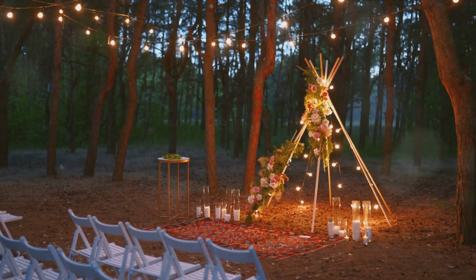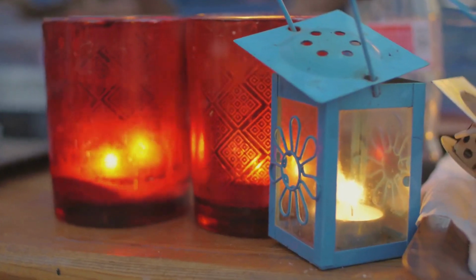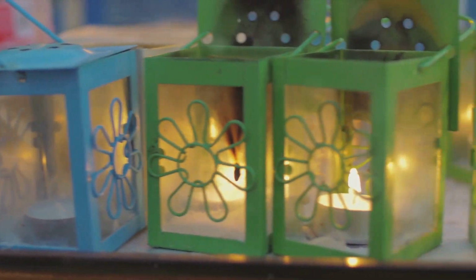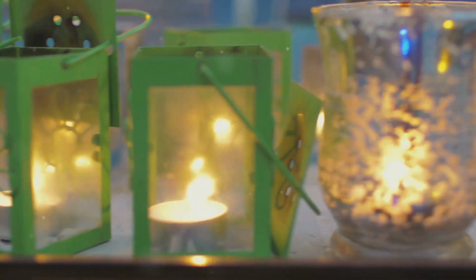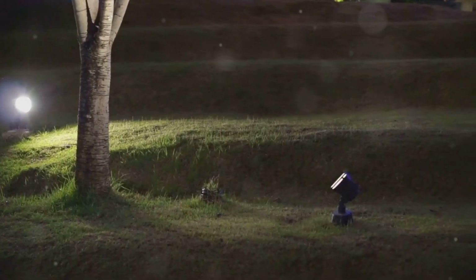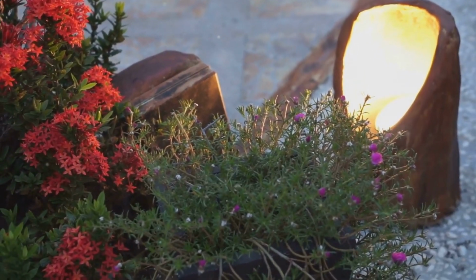String lights weave a fairy tale ambiance, adding a soft, magical glow to your outdoor space. Candle lanterns are another fantastic choice, casting warm, flickering light that dances and plays off your surroundings. Each of these options can be easily implemented into your yard, suiting a variety of styles and budgets. Outdoor lighting, illuminating your yard in style.